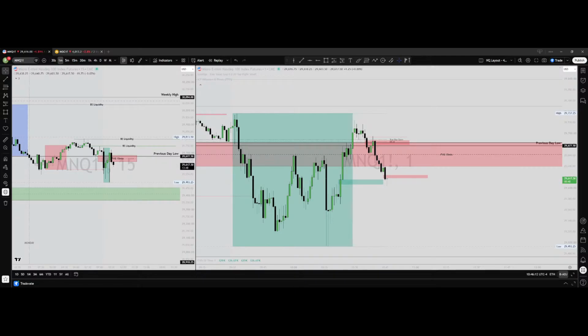Yeah, it is moving lower, but I still did not get the signal that I was looking for, and it's no trade for me.